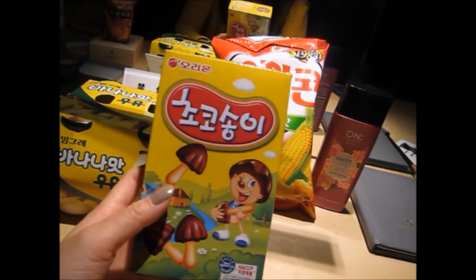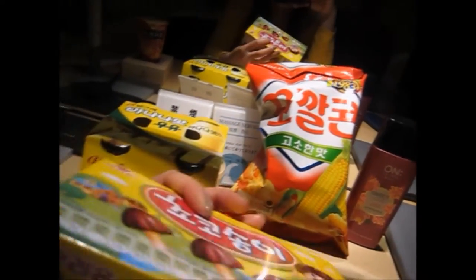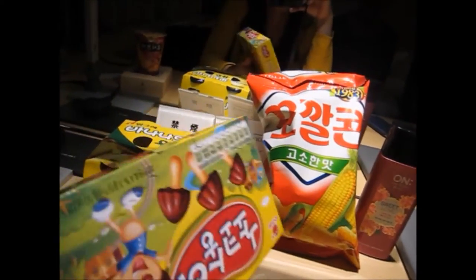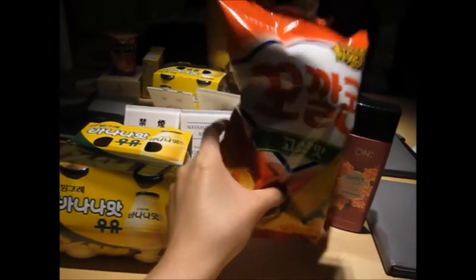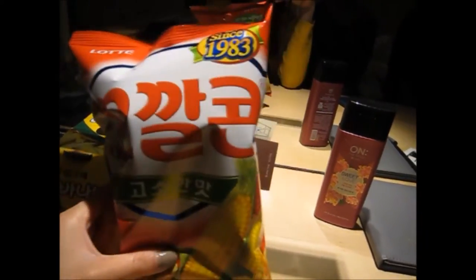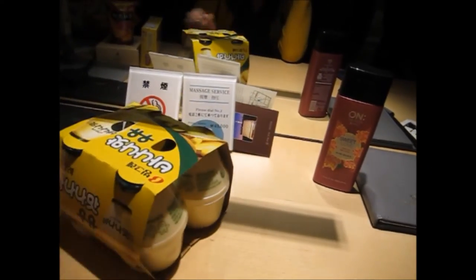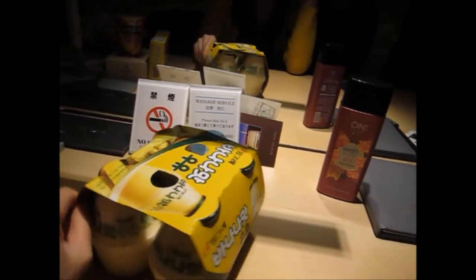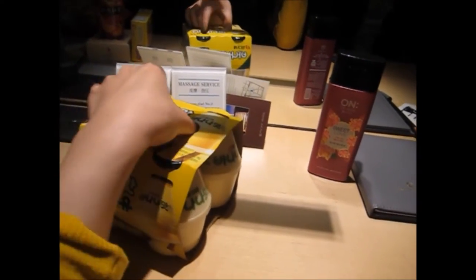These are the mushroom pellets that Gobbo thought would be nice to eat. This was quite nice in England, considerably cheaper in Korea. This is very famous banana milk, and we have one each here. We haven't tried it yet, but I'm sure it will taste very nice. They're quite heavy as well.